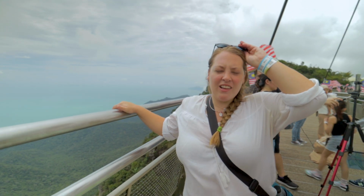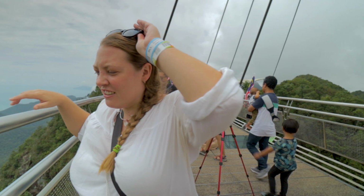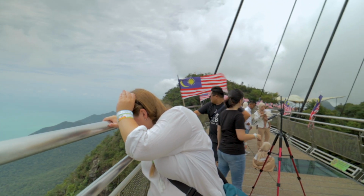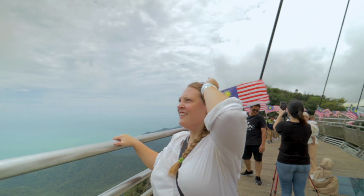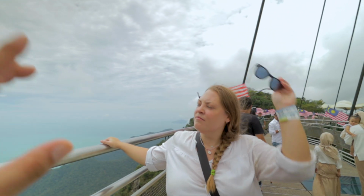You can hear the wildlife down at the bottom and all the screeches of the animals and the rattles and. Yeah. Oh, do you feel that? The wobble? Yeah, we're like right in the middle of the bridge now. Definitely see the most wobble.